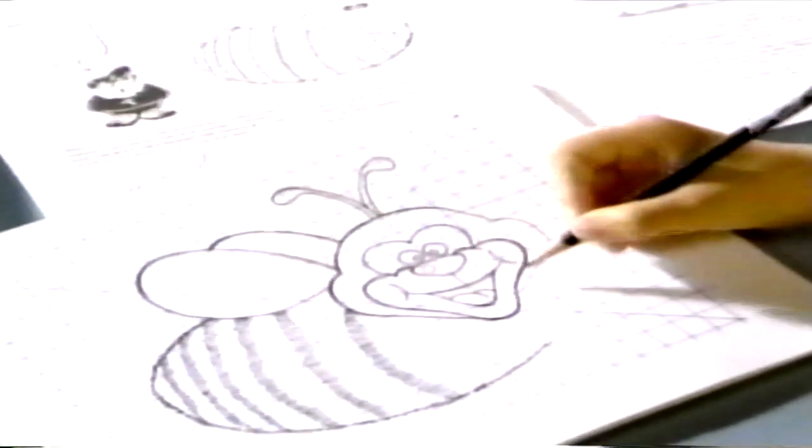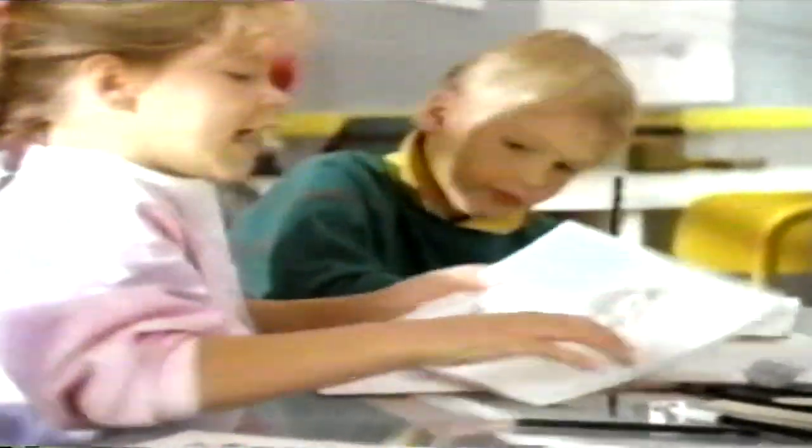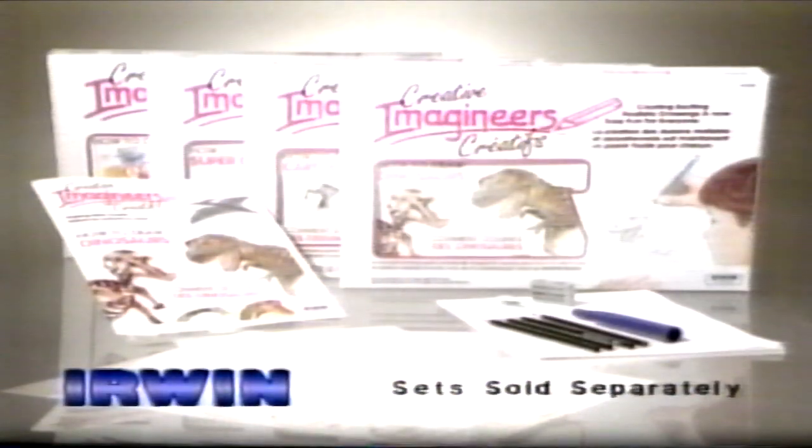Creative Imagineers. Draw near and join the company. It's Creative Imagineers, a drawing system that helps you draw realistically on your very first try. Picture perfect fun is near with Creative Imagineers. Using the Creative Imagineers grid system, you can easily create accurate drawings. And when you're done, like magic, the grid ridder pen makes the lines disappear. Creative Imagineers, set sold separately. From Irwin. Creative Imagineers.